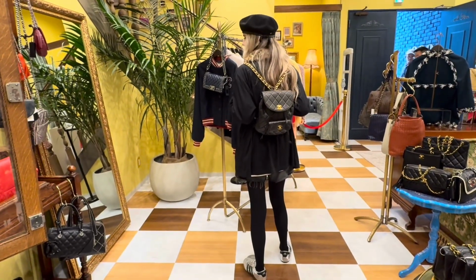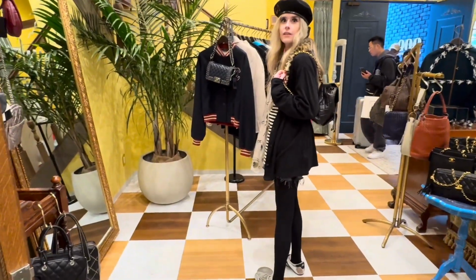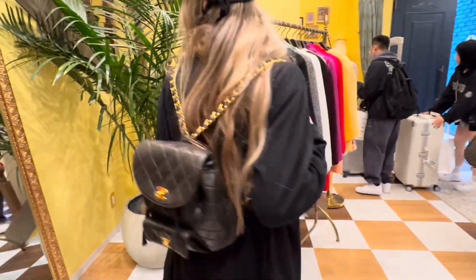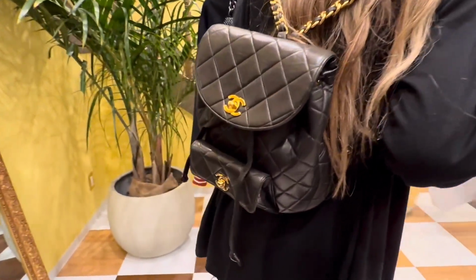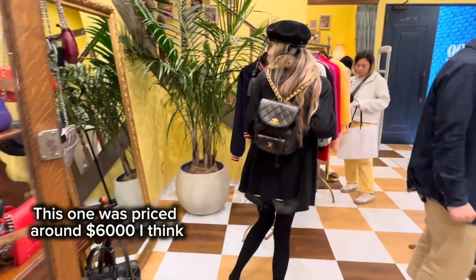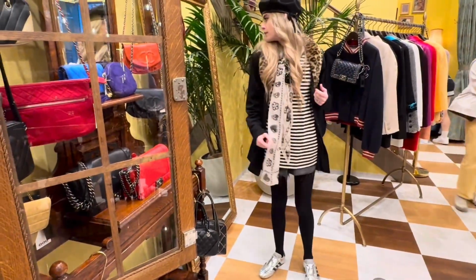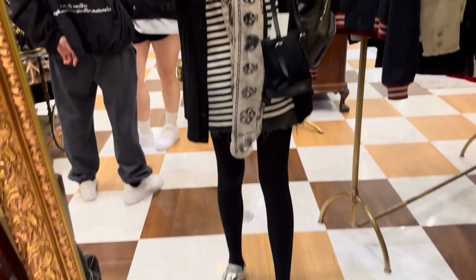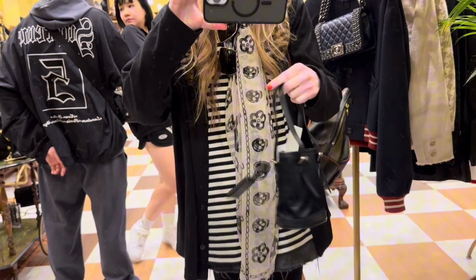Trying my dream vintage Chanel backpack. You guys saw that I did purchase one on my trip, but it actually wasn't this exact one. I found it at Chamilleia Vintage, a different store, for a better price, but I wanted to try this one on. And again, I was just looking to see which ones were the best condition for the best price, and I still loved it. This little Louis Vuitton bag was really cute.